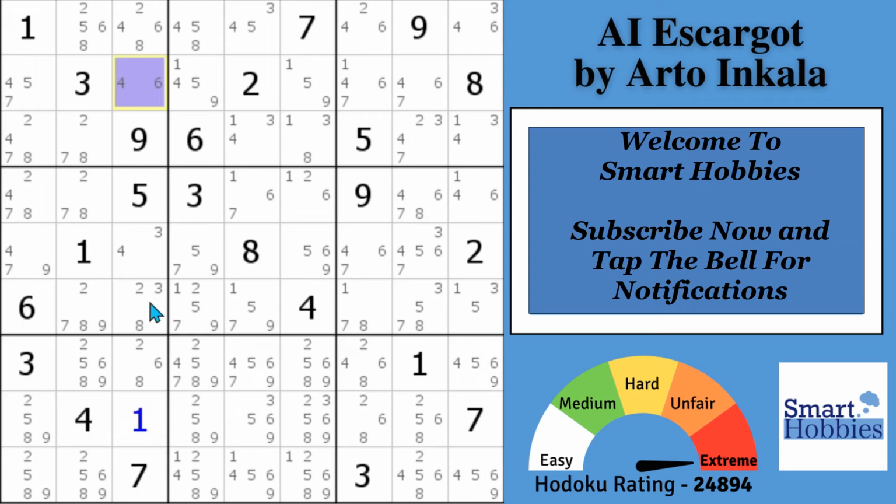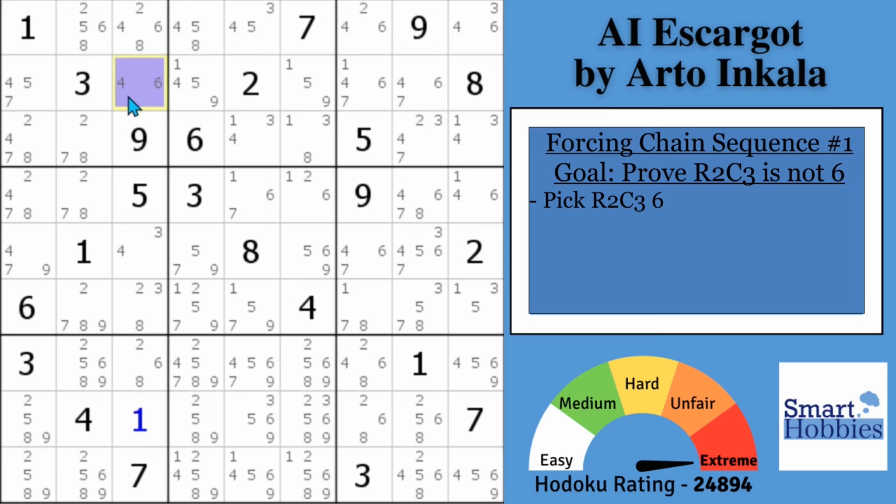Okay, the cell I'm going to start with first is actually the one I have highlighted because you want to pick a bivalue cell, and there's only 2 of them, here and here. Because a bivalue cell has 2 choices, right? And so this cell has what I call a one-step restriction. If we can just eliminate one of those candidate values, you know you can solve the cell right away.